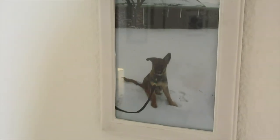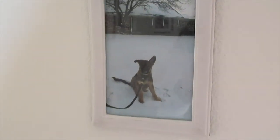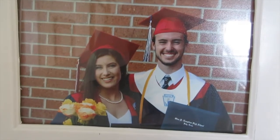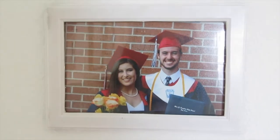This one is of my dog Farron on her first snow day. She is having a blast, and I don't know if you can see it, but there's a little bit of snow on her nose. What a cutie. This one is of Paul and I at graduation, and it's one of my favorite photos of us, so I wanted it up where I saw it every night before I go to bed.